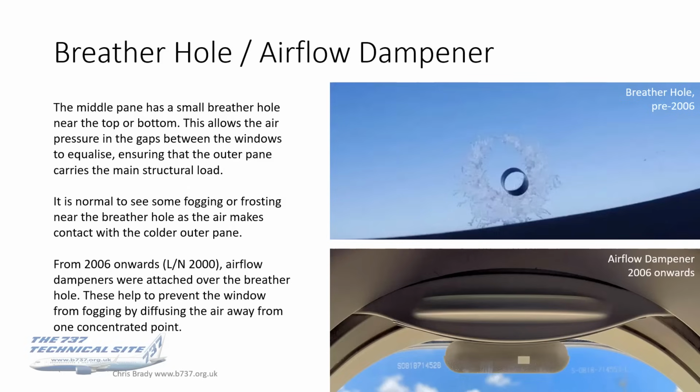Now, on a short flight, not a problem. On a longer flight, the whole window can frost up, which again the passengers don't like. So from 2006 onwards, line number 2000 on the airframes, airflow dampeners were attached over the breather hole, and these prevent the window from fogging by diffusing the air away from one concentrated point. So that's what they're about, and that's how they work.